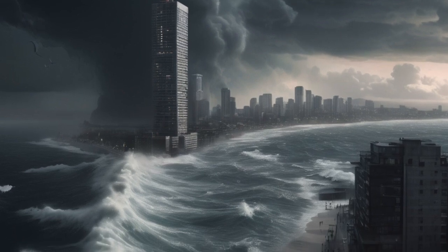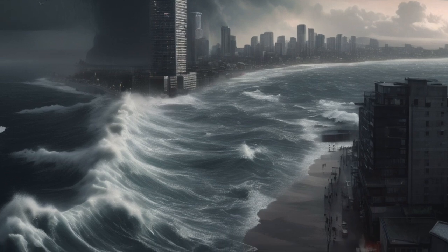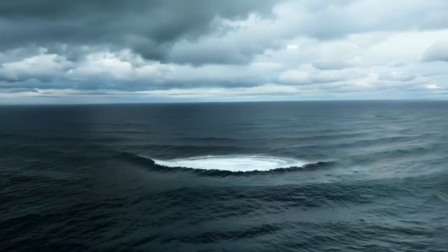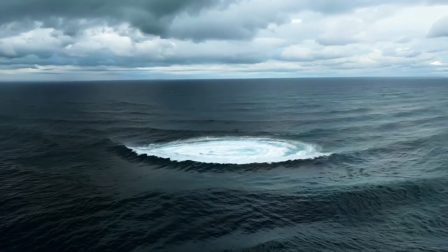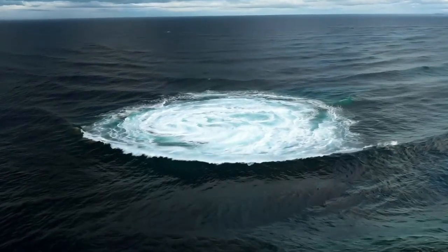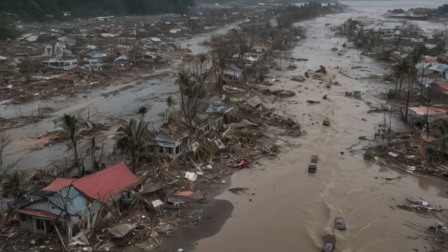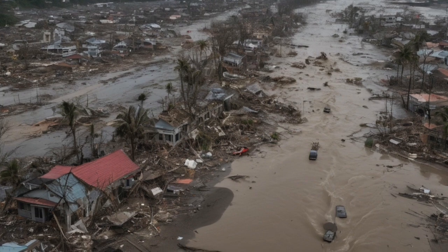In the previous part, we looked at how underwater earthquakes trigger tsunamis, but now let's explore two other powerful forces that can cause tsunamis: volcanic eruptions and underwater landslides. Both of these events can displace massive amounts of water, leading to waves that can travel across the ocean and cause significant damage to coastal areas.